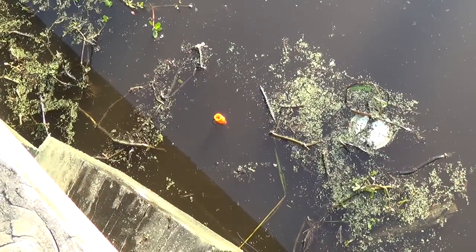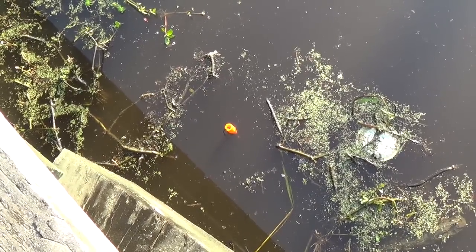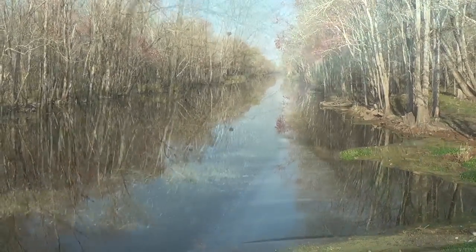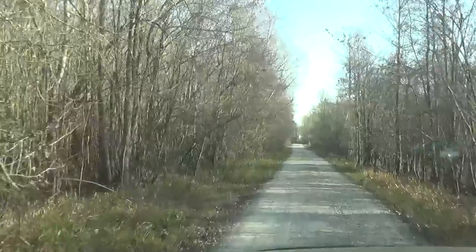All right, there we go. She's baited up and back in there. This is the best side. Last year too, every time I come out here, this is the side I'll get them on versus the other side. Okay, everyone, well, we caught one. Come back this afternoon and check them again.